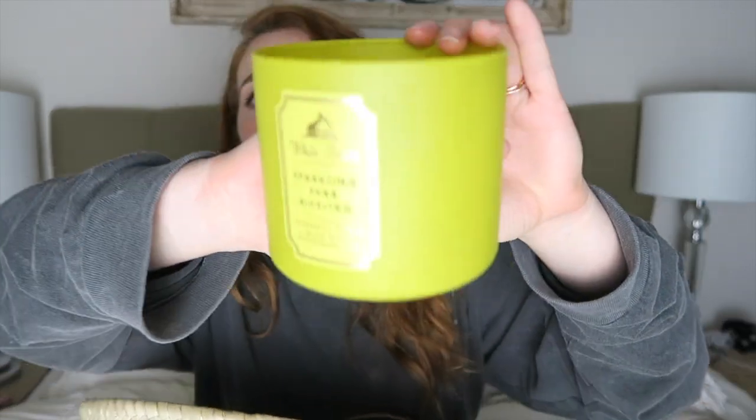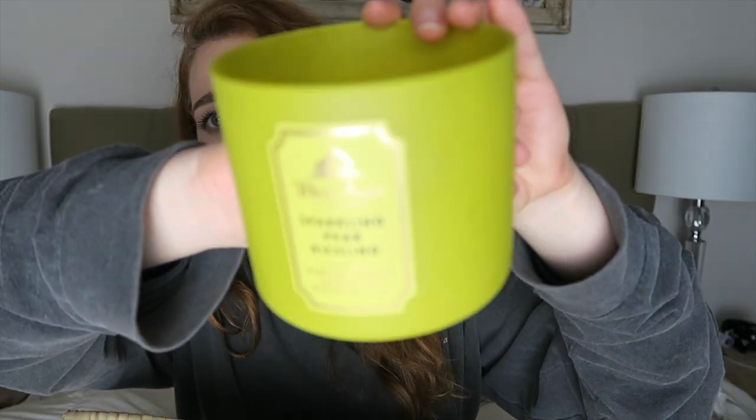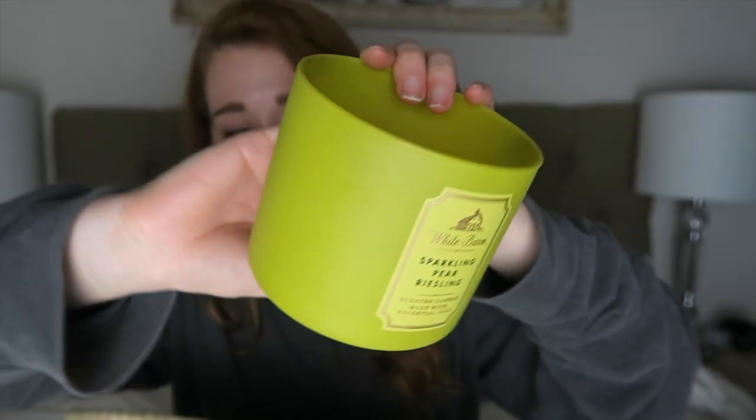Okay, now for the wax and the candle. So I had another candle, but it completely smashed. It was the Hot Fudge Sundae. This one is the Sparkling Pear Riesling candle from Bath & Body Works. The fragrance notes are fresh pear slices, juicy white grapes, sweet Riesling. I really love this candle, and I'm kind of regretting not picking up two because this was just something new.